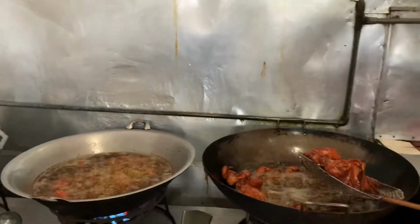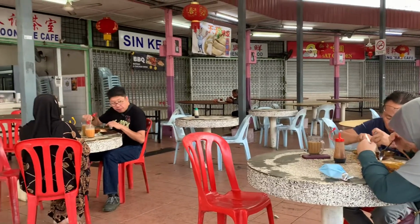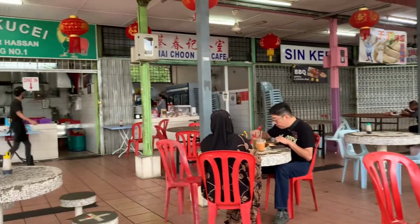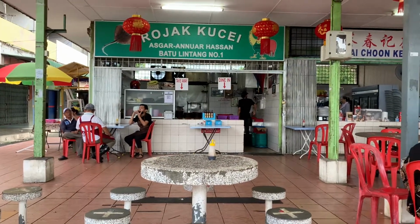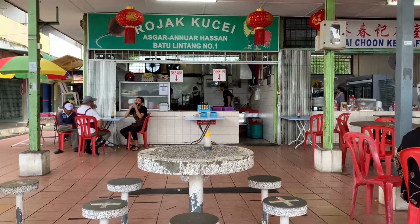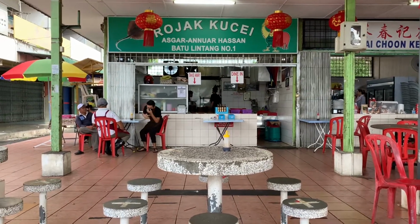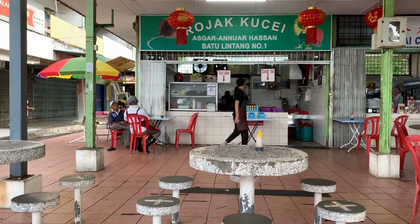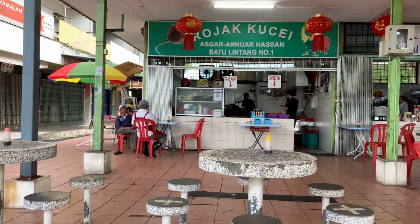It's like amazing here. From early in the morning, people are coming here and eating the rojak. They are open every day from Monday until Saturday, except Sunday. And they are open from 7:30 AM until 1 PM.